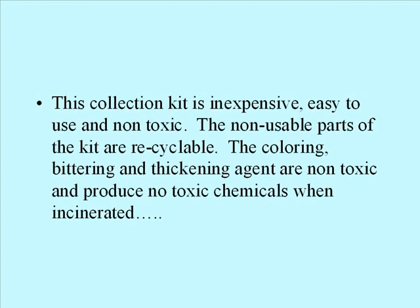This collection kit is inexpensive, easy to use, and non-toxic. The non-usable parts of the kit are recyclable. The coloring, bittering, and thickening agents are non-toxic and produce no toxic chemicals when incinerated.